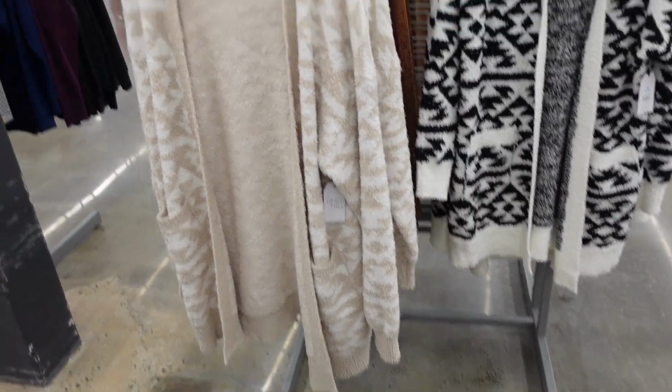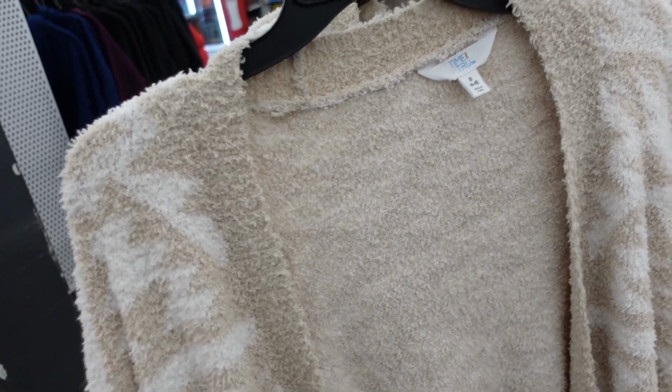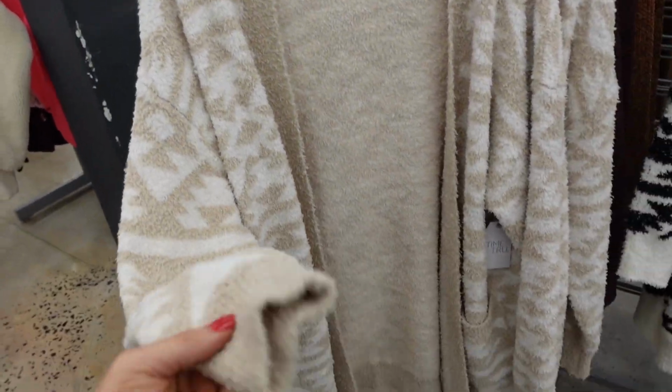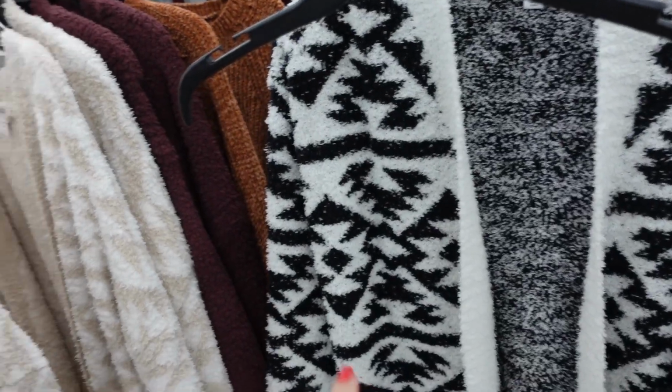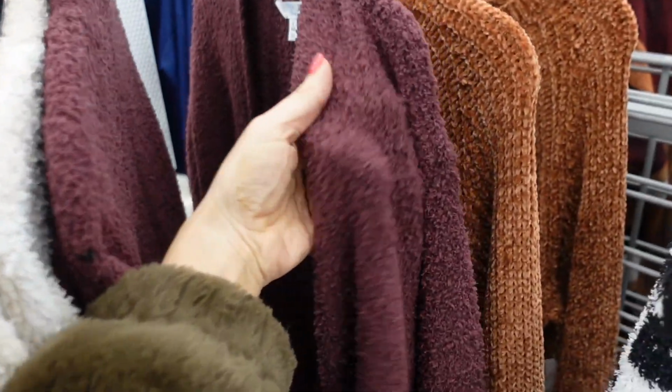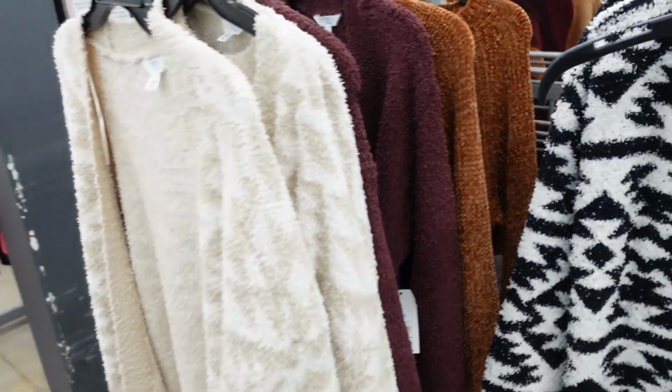These sweaters from Time and True. So these remind me a lot of Barefoot Dreams. I picked it up in the solid white. Has that drop sleeve, the ribbed wrist, ribbed bottom, really good length in the back. In the beige and white, also the black and white, there's this burgundy plum, and $18.98, and then also the solid white.